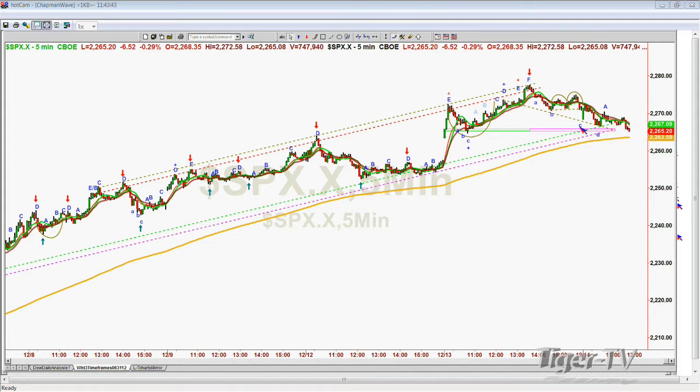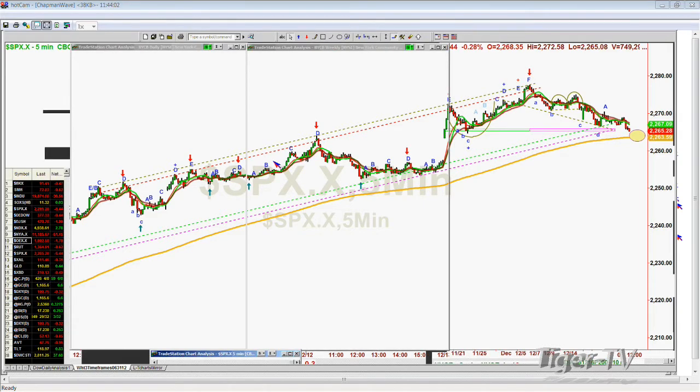So that says 2263.59 is the 200-period moving average. I'm going to circle that and say, hey, there's a good chance that at some point today we might be testing that. So that's how we look at things. That's how I'm going to teach. So what we're looking at is how do you take a chart like this and develop all these lines, and it's really very simple. I'll be teaching how you can go.